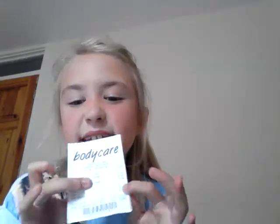Then, the best thing I got from the Body Shop. I have a seat! Actually, no, that's not the best. It's actually this carrier bag, which says Body Care on it.